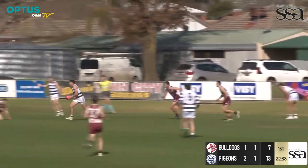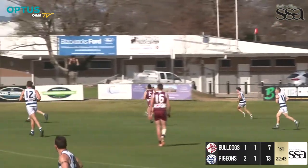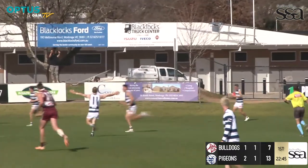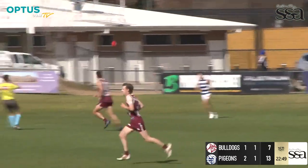Here's a chance for the Dogs, and Tyson, right place, right time, winning it. It looks like Yarrawonga are going to run out of defence. 2-1-13 over the Dogs, 1-1-7. It's a six-point ball game. 22 played in the opening term, Dan Vaccaro.